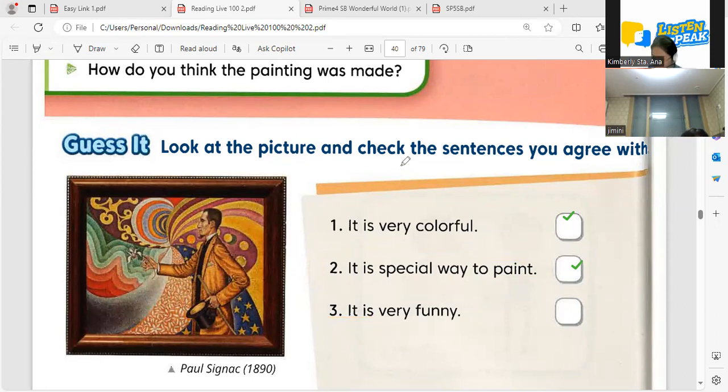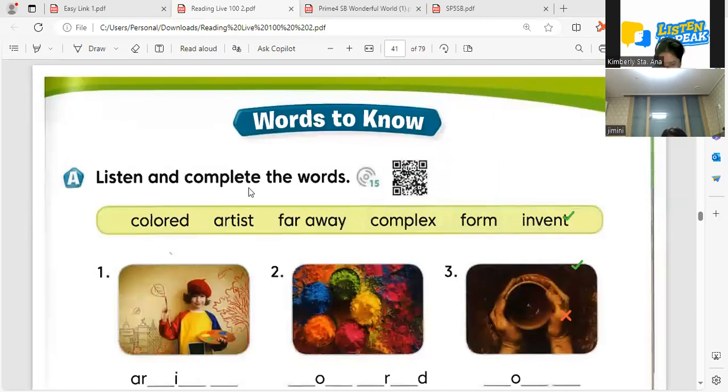It is very funny. Do you think it's funny? No, it's not. Very good. Thank you, Jimin. You did awesome. Now, let's go to the story. Let's start reading it, okay?